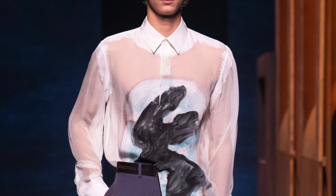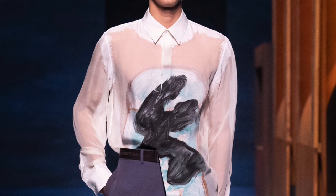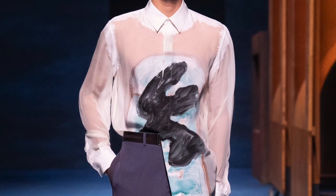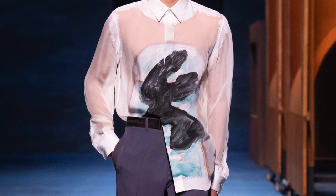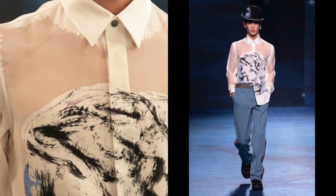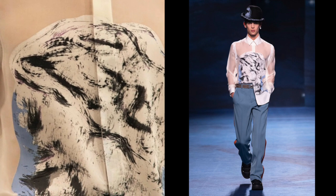So I really like these shirts. It's probably my favorite ready-to-wear pieces from this collection. Initially I thought they were white and beige, but the beige part is actually sheer, so that's his skin color showing through. And then there's like an artwork in the middle. And here's another piece of the same type of sheer shirt. I like this version better.